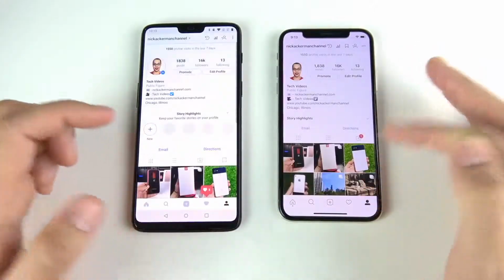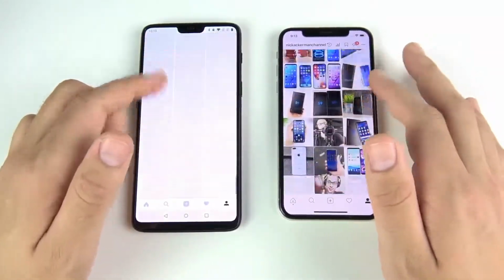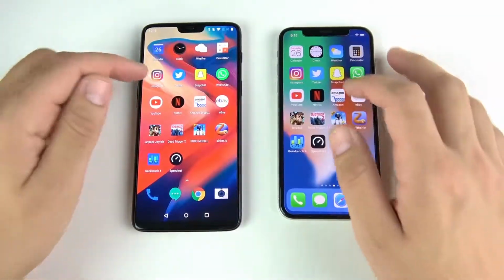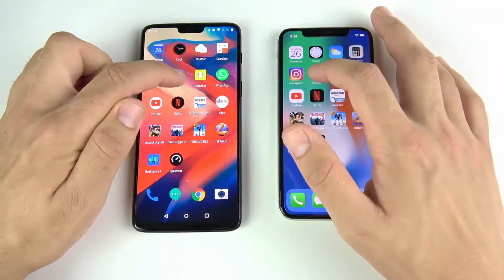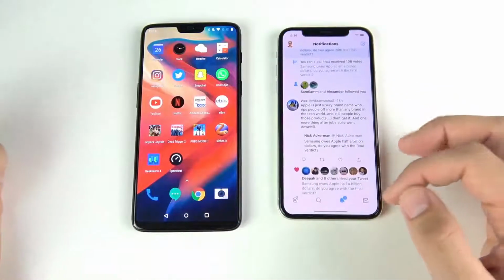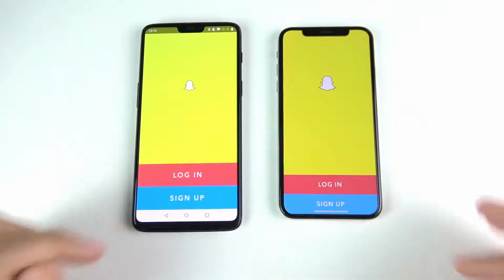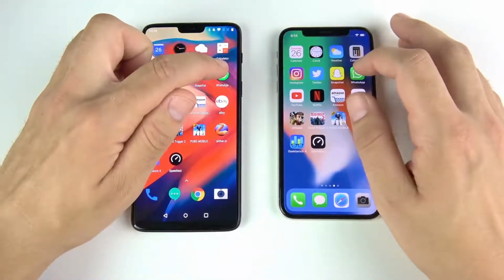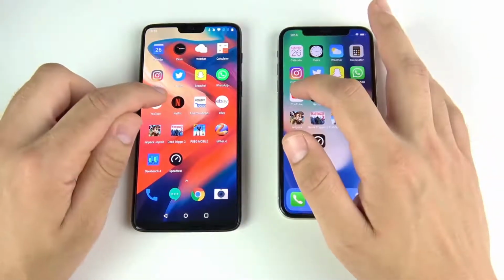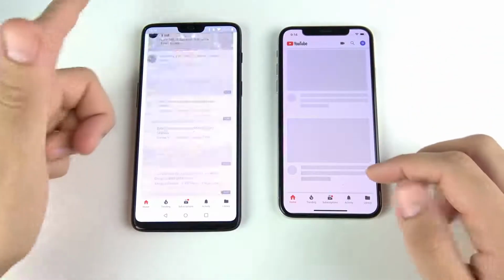And let's go into the actual pictures. Scrolling fast on the 6, a little bit slower there for the 10, but that's more of a smooth scroll. Some people like that. Let's go into Twitter, and you can see Twitter definitely first for the OnePlus 6, still waiting on the 10. Let's go into Snapchat. Snapchat opens first for the left. Coming home, let's go into WhatsApp. WhatsApp on the OnePlus 6. This is impressive speed here for the OnePlus 6. Let's go into YouTube, and you can see that is easily to the 6.